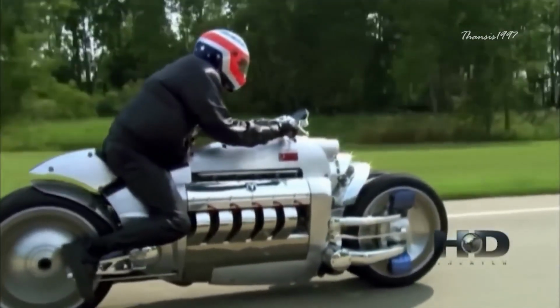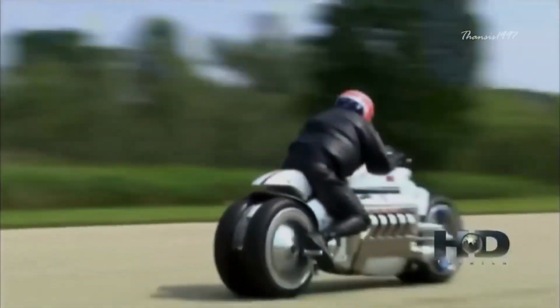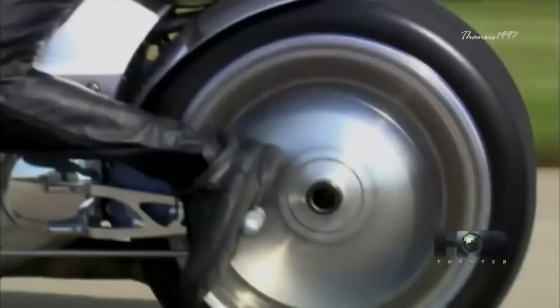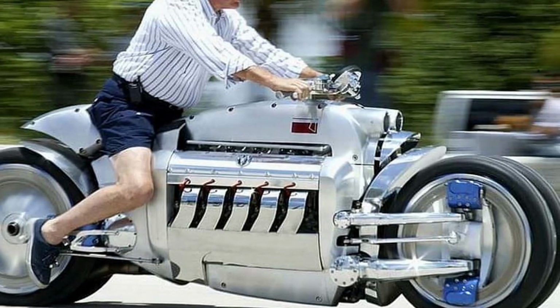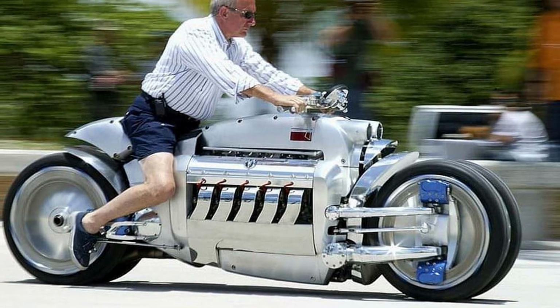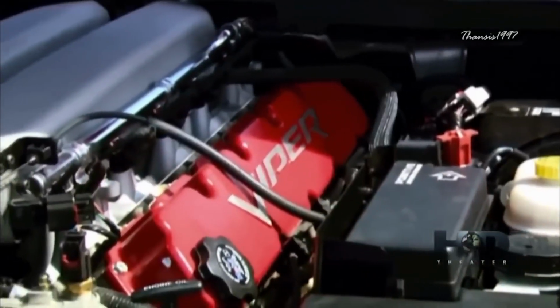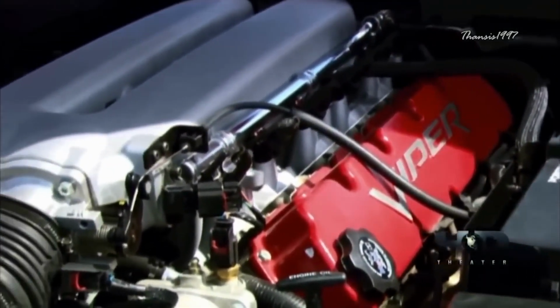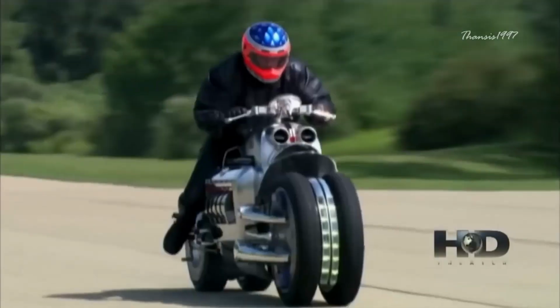It sports a cool independent suspension on all four wheels. It will need it with the engine weight. What's more, it's designed to allow countersteering and leaning into turns. Wow, the Tomahawk has a 500 horsepower, 8.3-liter V10 from the Dodge Viper, and is rumored to reach speeds of up to 220 miles per hour or even higher, and do 0 to 60 in about 2.5 seconds.